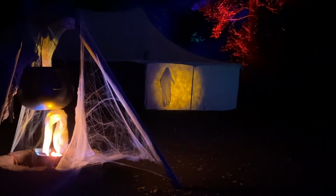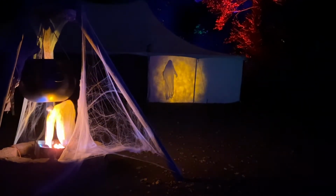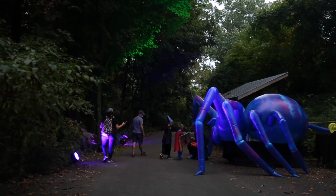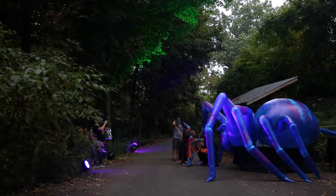What we've added instead is a slightly scary Baba Yaga trail, and it is fun. We say it's for kids 6 and up, but it depends on your kids' level of thrill factor, but beautifully lit in a backwoods area part of the zoo. We've added that as well.